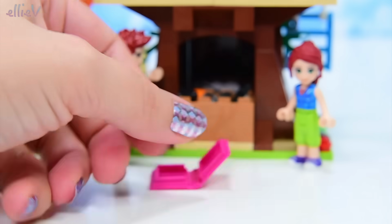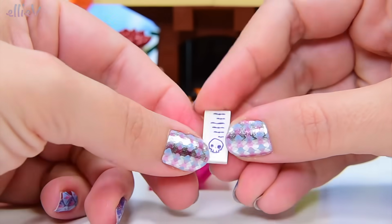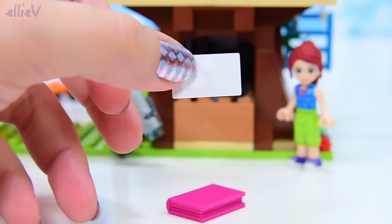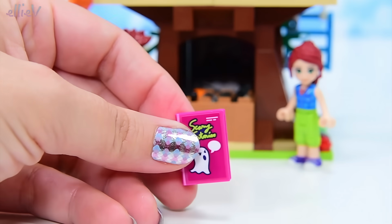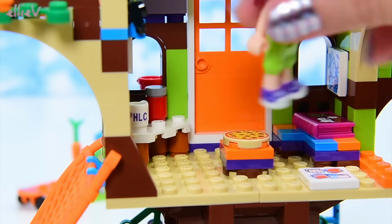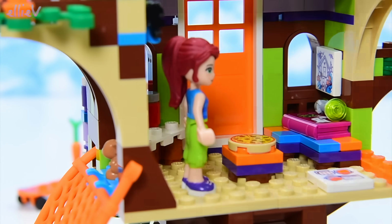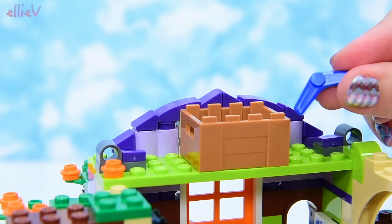We've got a book now. This one looks like it might belong to Mia. It's got a skull printed on the inside. This is not going to be a fairy tale, I can tell you that. And on the outside we've got a sticker with a ghost and it says scary stories. So this goes up here into the little house and they can read that to each other at nighttime and scare each other deliciously silly. And there's a torch so that they can light up their faces and do that scary face thing that you do while you're reading stories, telling scary stories.